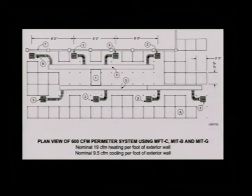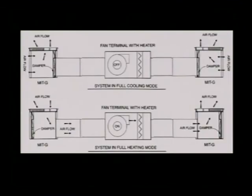So the heating fans only operate when it's in the heat mode. This is a section through that. That's what you would see under the floor if I had a picture, is the fan terminal unit in the center with the heating coil. And then the MIT-G, it's called, is pulling the return air out of the space. The damper is closed off to the floor plenum, which has the cool air in it. So it's in essence recirculating air within the space and not doing any reheating or wasting energy because we've got a lot of cold air we're trying to utilize.